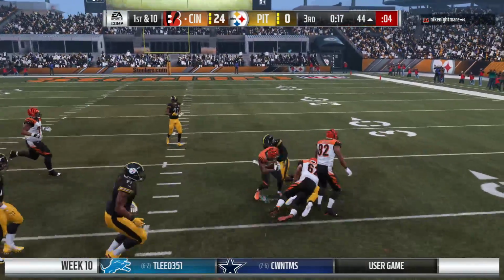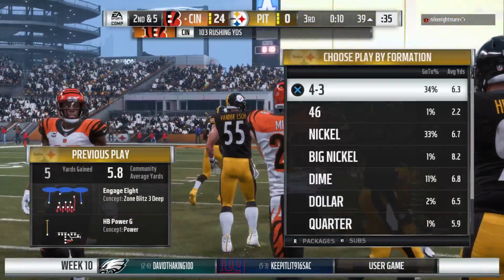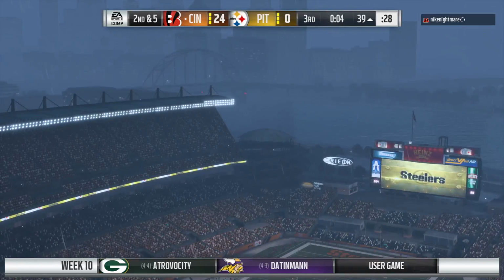Mixon. 5 yards is the tally on 1st down. That brings up 2nd and 5. Yeah, another good run there. He's been such a big part of their success here this afternoon. And that last carry puts him over 100 yards now for the day.